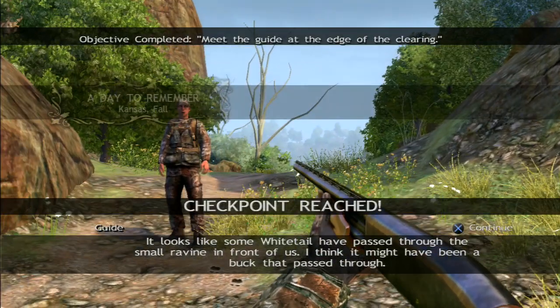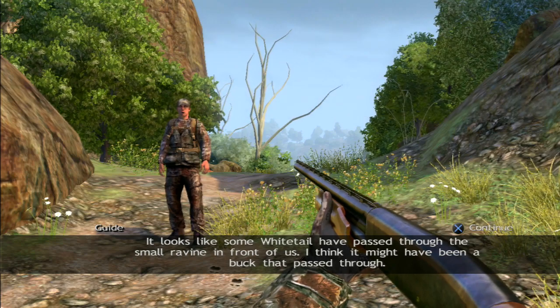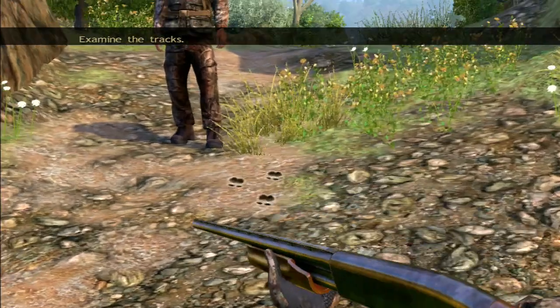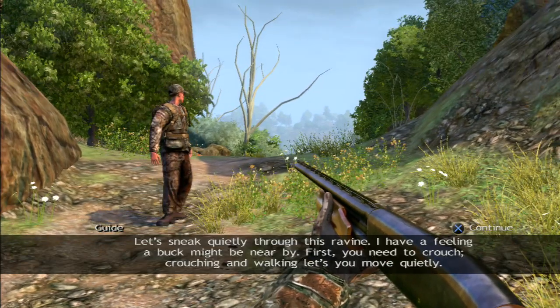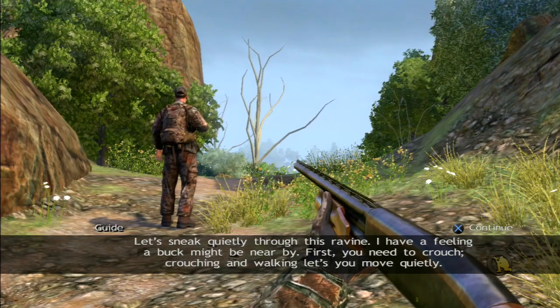It looks like some whitetail have passed through the small ravine in front of us. I think it might have been a buck that passed through. Let's take a look at the marks it left behind. It was a buck. Keep your eyes peeled. Let's sneak quietly through this ravine. I have a feeling a buck might be nearby.